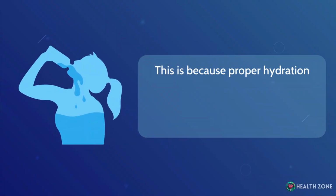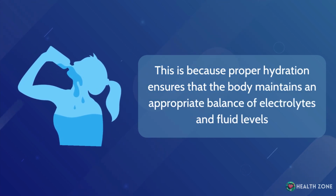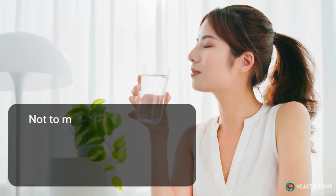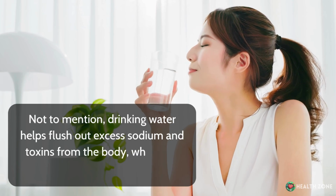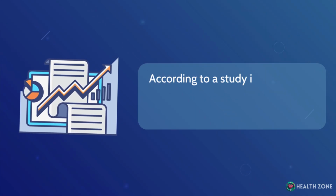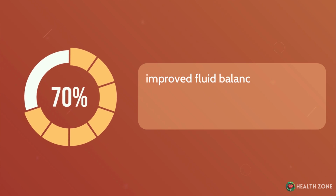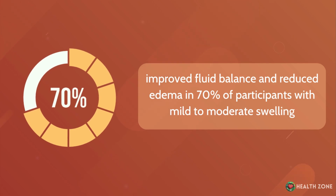This is because proper hydration ensures that the body maintains an appropriate balance of electrolytes and fluid levels. If everything in your body is balanced, then it is less likely to retain fluids. Not to mention, drinking water helps flush out excess sodium and toxins from the body, which can contribute to swelling. According to a study in the Journal of Clinical Endocrinology and Metabolism, adequate hydration improved fluid balance and reduced edema in 70% of participants with mild to moderate swelling.